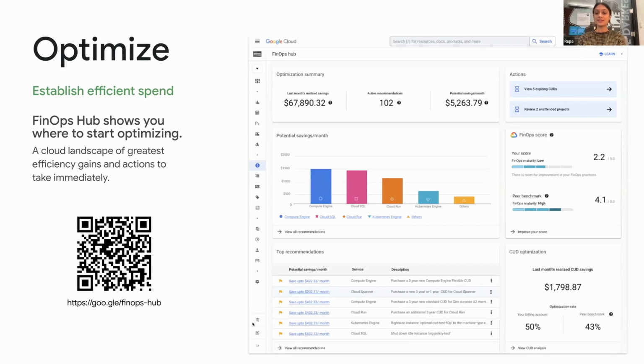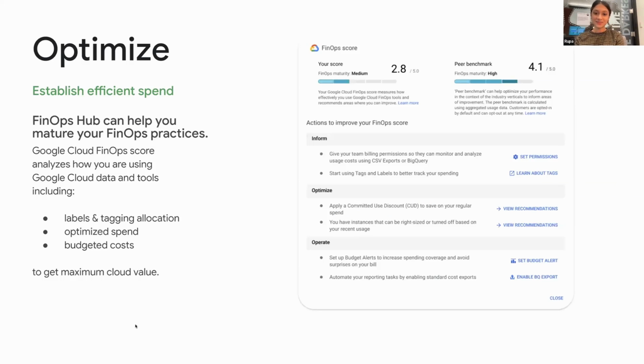Think of this as your one-stop optimization shop for FinOps. When you land on this page, you should understand pretty quickly your top saving opportunities, whether that's by a specific service or a specific general optimization suggestion. And in addition to optimization suggestions, there may be more immediate items you want to take care of right away that also have a cost impact, like an expired committed use discount or unattended project. And I'll talk a little bit more about that in the next slide.